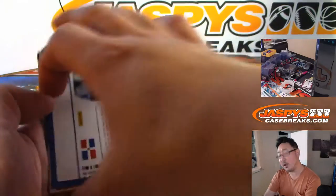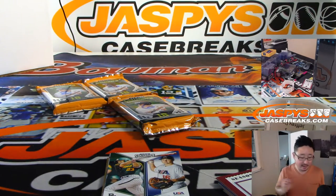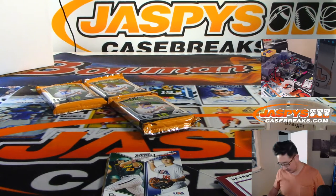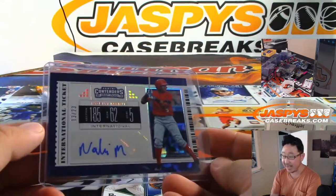And we have for you Noelvi Marte. 13 out of 23 cracked ice. International ticket autograph. I think he's already on a team, right? Yeah, Noelvi Marte is with the Mariners. I think we've seen his stuff. He's only 17. So, could be a future international star right here.